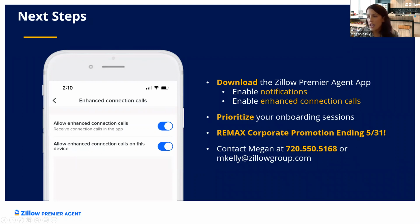So again, make sure that you have a profile on Zillow. If you don't already, just go to the site and under login, you can create a new account right there. And then you want to make sure you download the Premier Agent app. This is something you can do even if you're not a Premier Agent yet, but it's a great start because that's something you definitely need to get started. And then from there, we schedule an onboarding session, which is something that you would do with me.